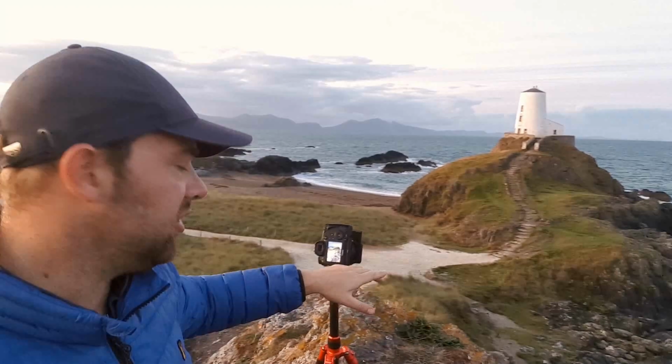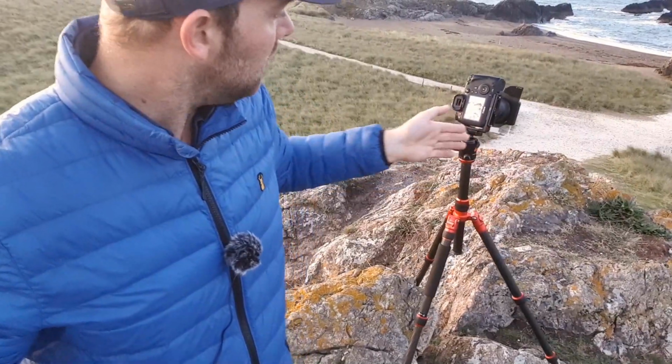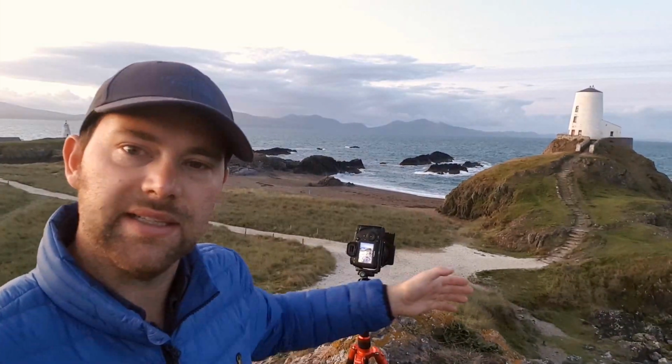I'm going to be doing most of my shots involving this composition here, this rock here, using it as foreground interest. I'm shooting down onto it, just catching the peak there of the rock, just to give a bit of foreground interest there and lead your eye down into the scene.